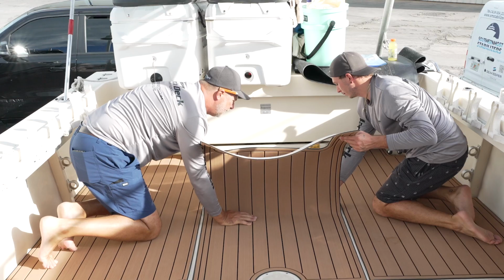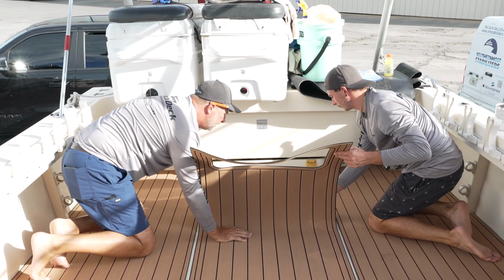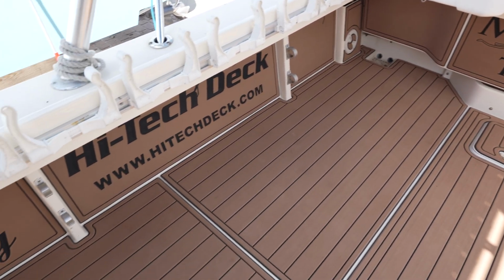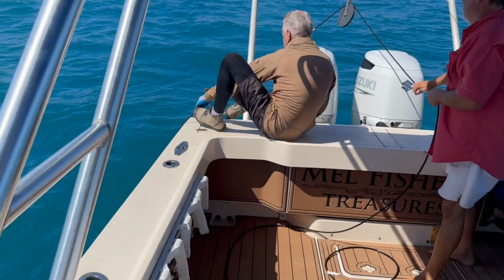Guys are here in Key West installing it and did it quickly. The mats went down perfectly, no issues. Tight lines, color matches the boat perfectly. I'm thrilled. I'm excited to get out on the water and put them to use.